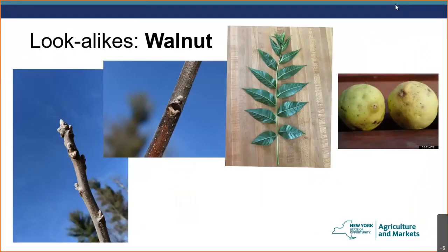Another lookalike is walnut, which, like Tom was saying, is a preferred host of the early spotted lanternfly nymphs. You could see that heart-shaped bud scar on that second photo, but it also has a kind of monkey face smile on the bottom of it, which tree of heaven won't have. You could also see the terminal bud, and if it has those green balls anywhere near it, that would probably be later in the summer. You'll know that that's definitely black walnut and not tree of heaven, because tree of heaven does not have a fruit like that.